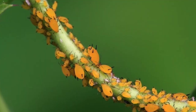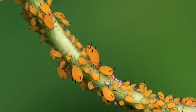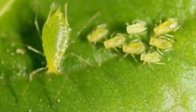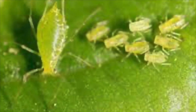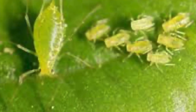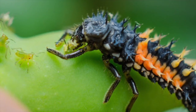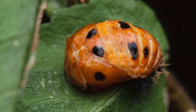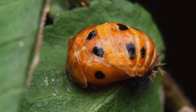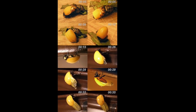This is a picture of aphids. They're little tiny bugs that live on plants. Ladybugs are good to have in the garden because aphids eat our plants. And so having ladybugs helps get rid of those little pests. So they fill up on lots and lots of aphids. And then they go into their pupa stage. This is what their pupa stage looks like. After some time of being inside, they start to break free and become an adult ladybug.